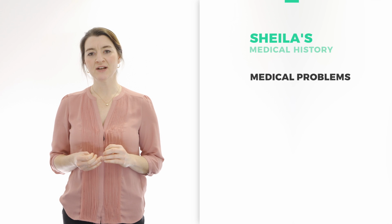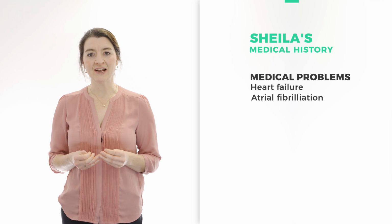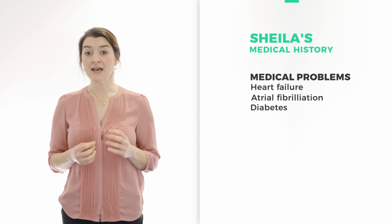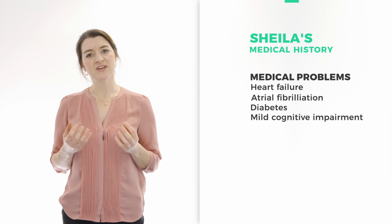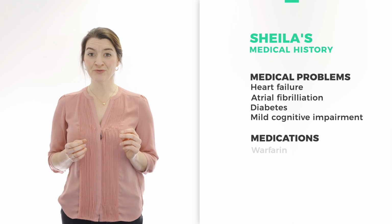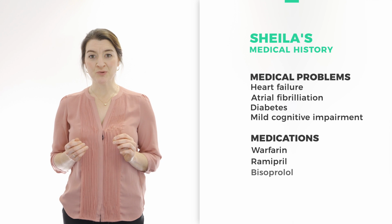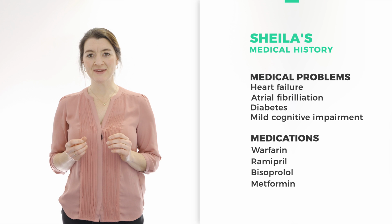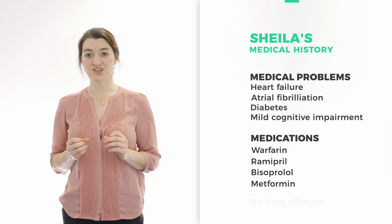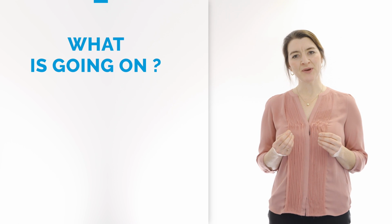Sheila's medical problems include heart failure, atrial fibrillation, which is a type of irregular heartbeat, diabetes, and mild cognitive impairment, which gives her a poor short-term memory. Her medications include warfarin, which is a blood thinner, ramipril and bisoprolol for her heart failure, and metformin for her diabetes. She has no known drug allergies. So given the information that I've given you about Sheila, what do you think might be going on?